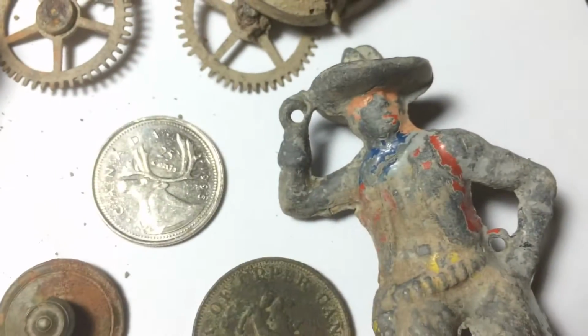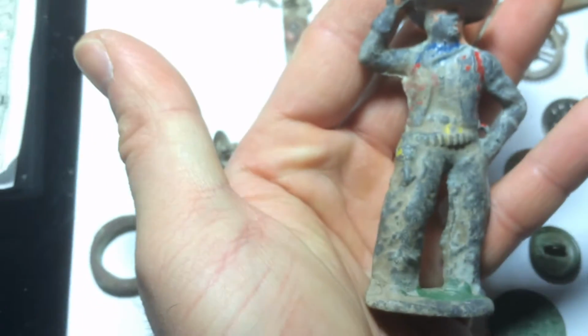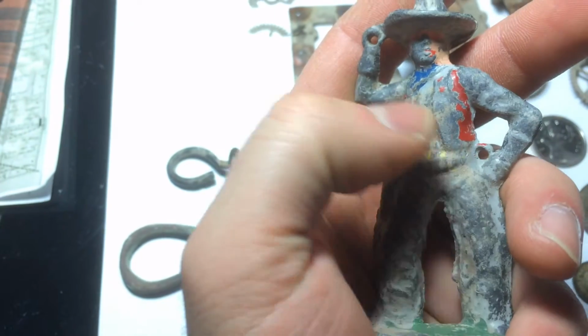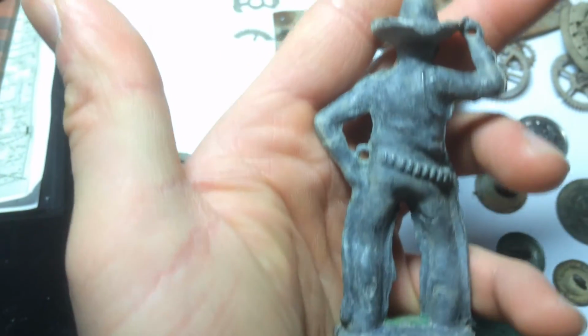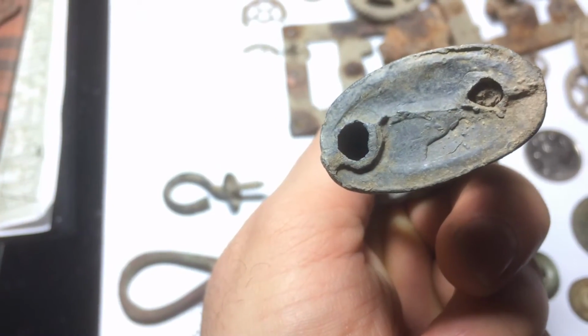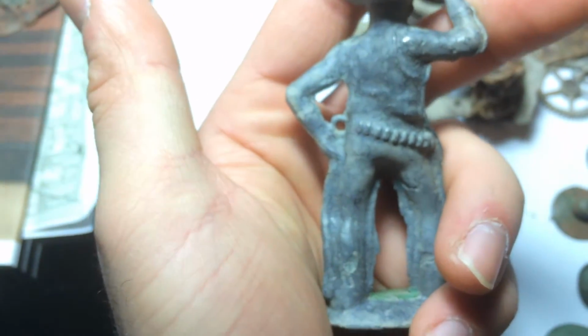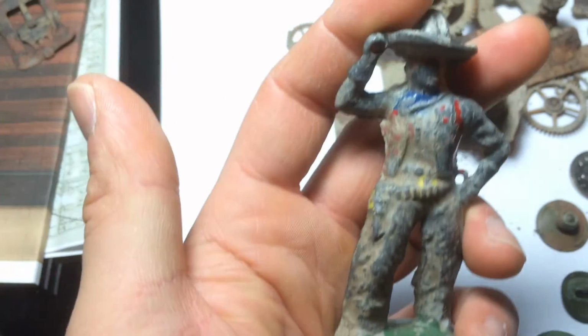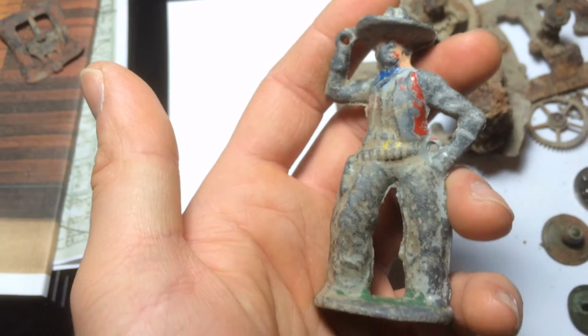Nothing too special. There's my toy cowboy. This is pretty neat. Pewter. Still some paint on him. It's probably like a gun and then a sword here or something. See? The bottom two holes. Looks really crude. I mean, almost like it was handmade. No writing though. I couldn't find any bit of writing on the guy. So I really wonder what this could be.